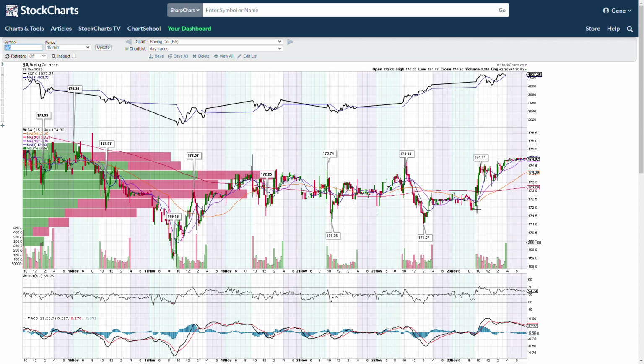Boeing, you can see this ripped higher yesterday and put in a tabletop here, pulled back, tested your 20 weekly or 20, your 15-minute 20, and then pushed back up off of that. Actually, I like seeing them close on the highs of the day at the close. It's just a sign of strength.